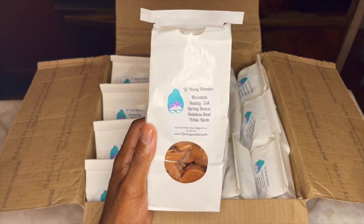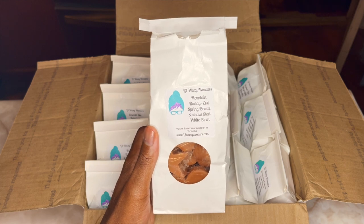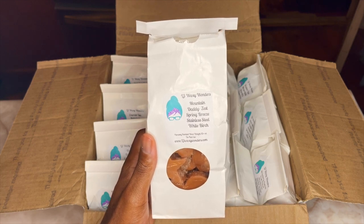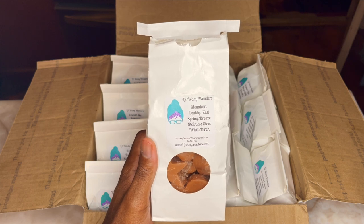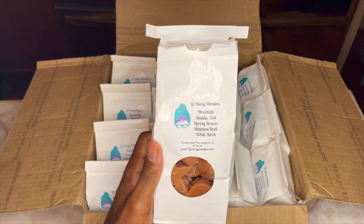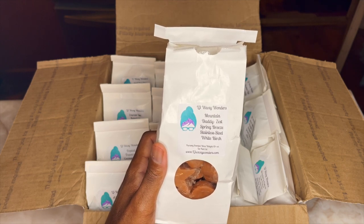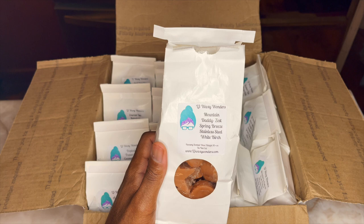Everything I wanted it to be. Yep. It's a masculine, fresh, woodsy scent. You definitely get that white birch right off the bat. And then you get that zest in the background, and that spring breeze just adds this nice, breezy, open air scent to it. This is so good. This is a great bathroom scent.